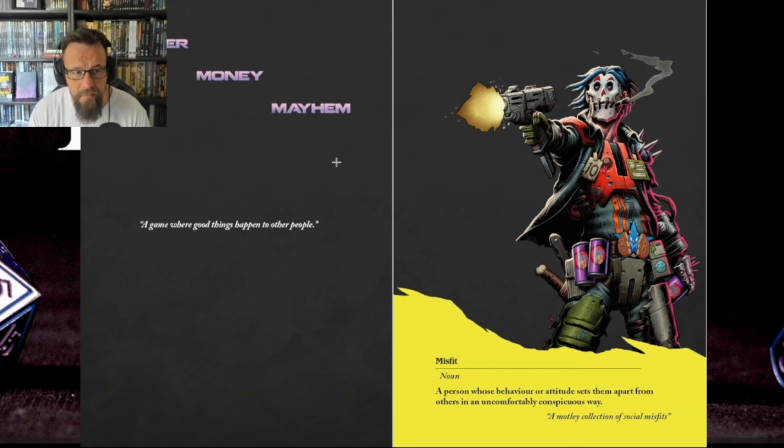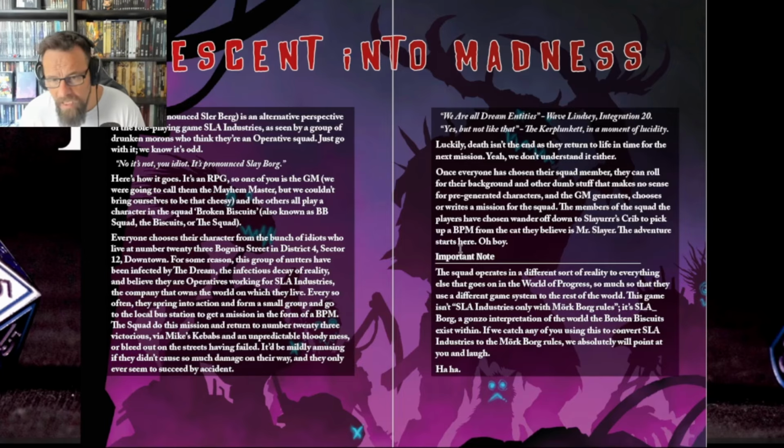Okay, so inside cover, this is actually getting into the main book now. It's got murder, money, mayhem, a game where things happen to other people. So this is talking about the background. So this is not SLA Industries for Mork Borg. It really is more of a Gonzo style, tongue-in-cheek.